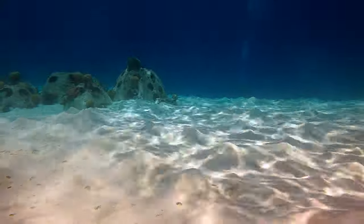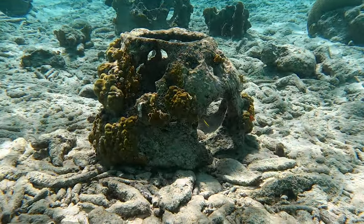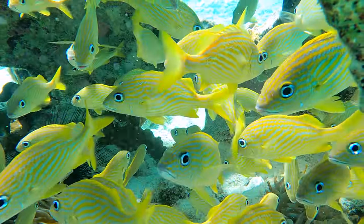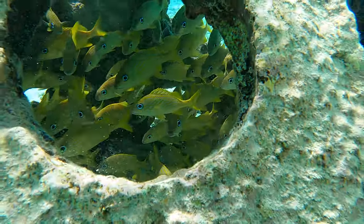Dotting the underwater landscape are a number of reef balls which have been placed in the shallows to help restore damage from Hurricane Lenny in 1999. Be sure to check those out. You could be surprised by the amount of life inside.